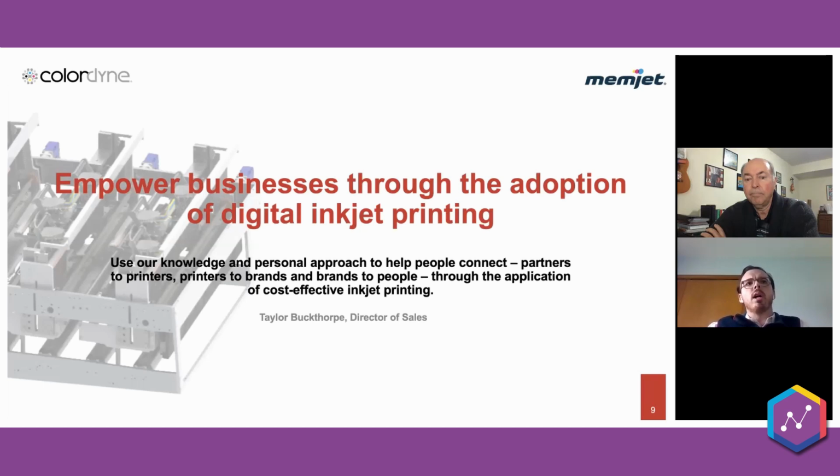And today I'm here to share a lot about how we're bringing inkjet into new markets, which really relates back to our main goal, which is to empower businesses through the adoption of inkjet printing. We're really looking to connect partners to printers, printers to brands, and brands to people. And that's what we're doing in this industry: helping companies and businesses grow through the adoption of inkjet.